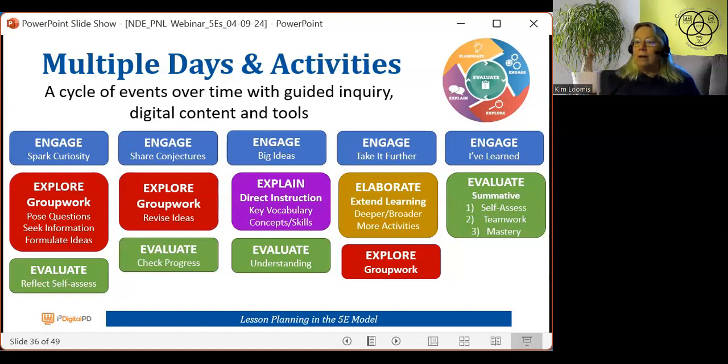On day 5, or in this case, let's assume it was Friday, again, engage. What have we learned? So throwing that out, trying to hook them in, have them do a quick write there, having them think through what does it look like. And then I might do a formal evaluation. I might do a summative evaluation at this time. I might have them do a self-evaluation before I do the formalized evaluation.